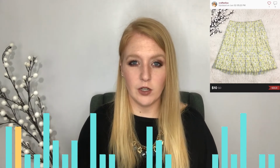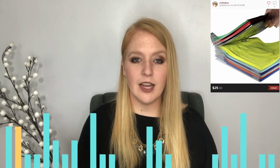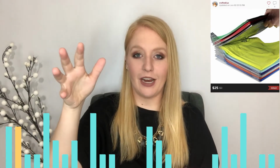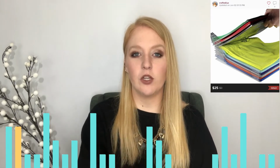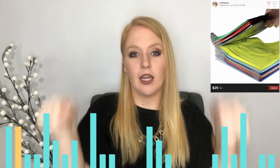I also sold this Talbots Petites pure silk skirt. It was like a green blue kind of watercolory pattern. That sold for $10. I also sold a set of Easy Stacks. They're basically these little plastic flat things, and they stack on top of each other, but the idea is to fold shirts in them and slide them in so that if you have a pile of them, you can pull one shirt out and the whole stack of shirts doesn't just fall. So everything gets folded nicely, stacked in there, so when you need one, you just slide it out and everything just kind of shifts down. And then once you have a bunch of empties, when you do your laundry, you can just fold them, put them back in, and stack them on top.